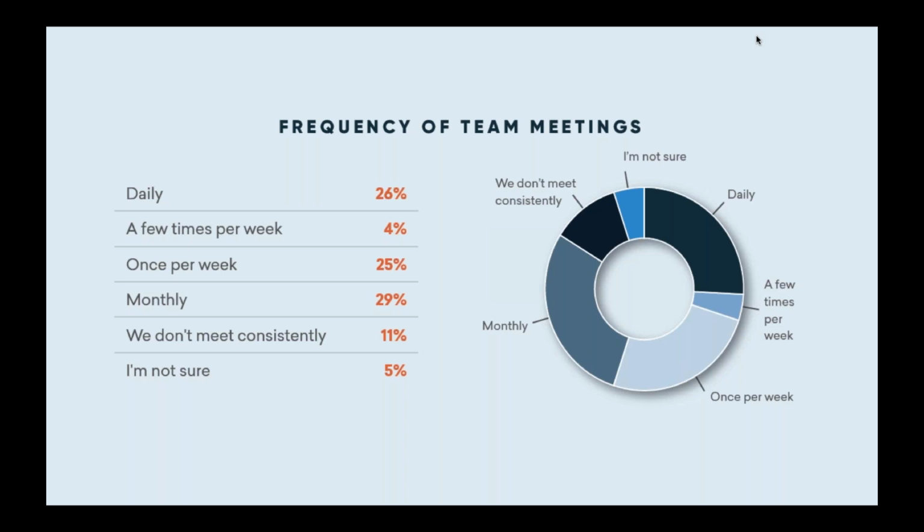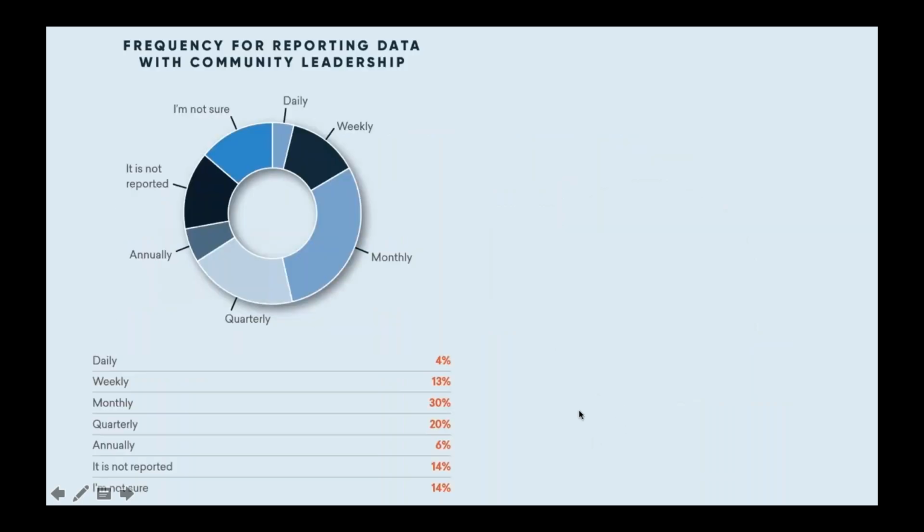26% reported daily. I'm guessing those are like little 5-minute kind of stand-up meetings. 25% were once per week, 29% monthly. Not really sure about the 5% who don't know. That's a little weird. I think they'd know if they were in meetings or not, but maybe they just are not great meetings. So we've got the types of meetings that are going on.